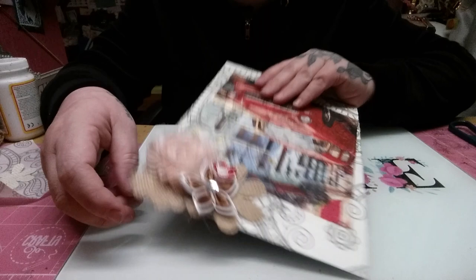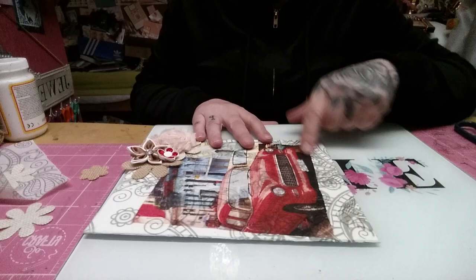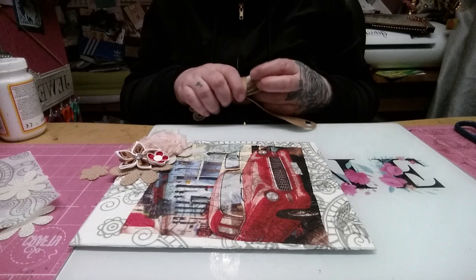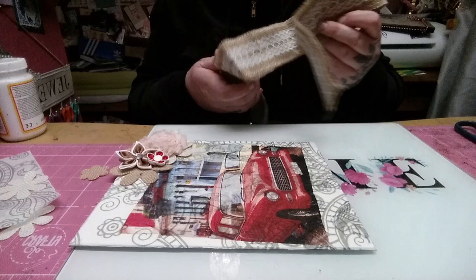Right, so let's turn that around and have a look at it. So we've got our lovely flowers. I'll turn the camera up as well, so once I'm done you can see it better. And then along this edge I've pulled out some of the Hessian ribbon. I actually need to go to Pound World and get some more of this, I used that much of it. This is my last one, so I'll need to go back and get some more because I really, really love it, especially because it's got the ribbon through it. I think it's so nice.